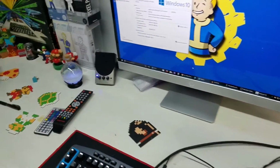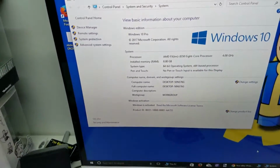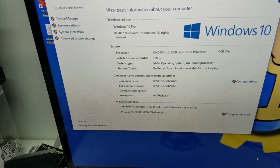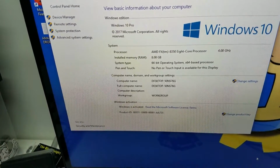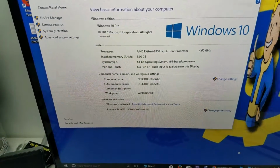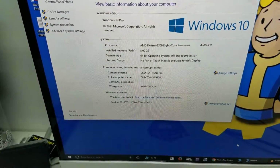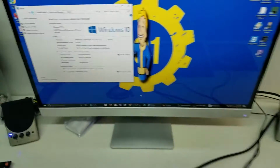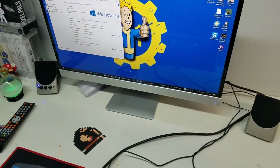Now if I go through my system, what I'm actually using is not state-of-the-art. It's just solid hardware that I really like. The AMD 8350 8-core, 8 gigs of RAM, which I've never maxed out. Windows Professional. Not a whole lot going on here that anyone can't afford. The PC itself you can probably put together for $1,000.